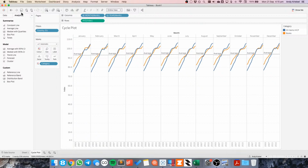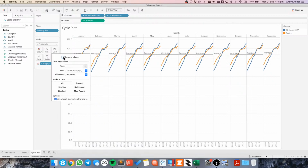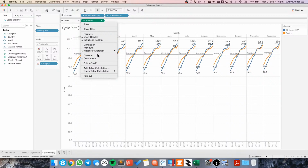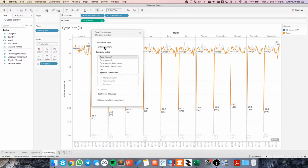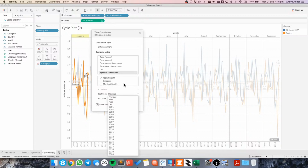if I take 2015 as a baseline. So if I, for example, just show the line ends, I could calculate which months have grown the most. So let me just duplicate this sheet. And what I want to do now is add a table calculation, and I'm going to make it the difference from, pane across, and I want it to be for each category for each month. Let me make it relative to the first.